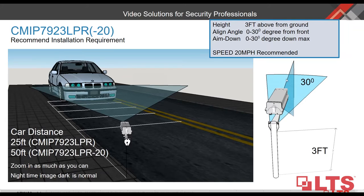When we tested this camera, we had five installation guidelines that we have to consider. First, the height of the camera from the ground to the camera, our recommendation is 3 feet. Aiming down to the license plate is 30 degrees, and then looking down to the street will be 30 degrees also. Excuse me, because you have two different angles. One is looking toward the license plate, which is looking down. And in this picture, the camera is shifted to the right, looking to the right. So these are the two different angles.